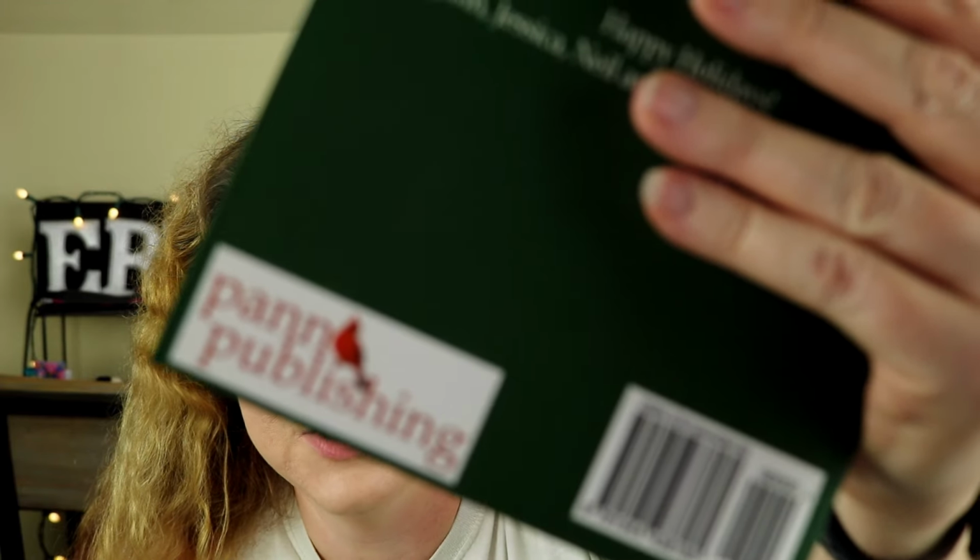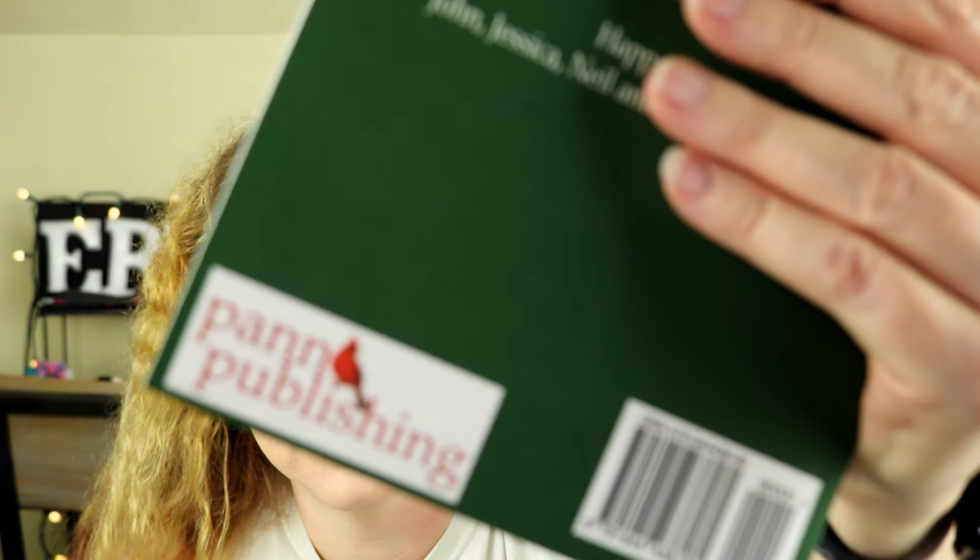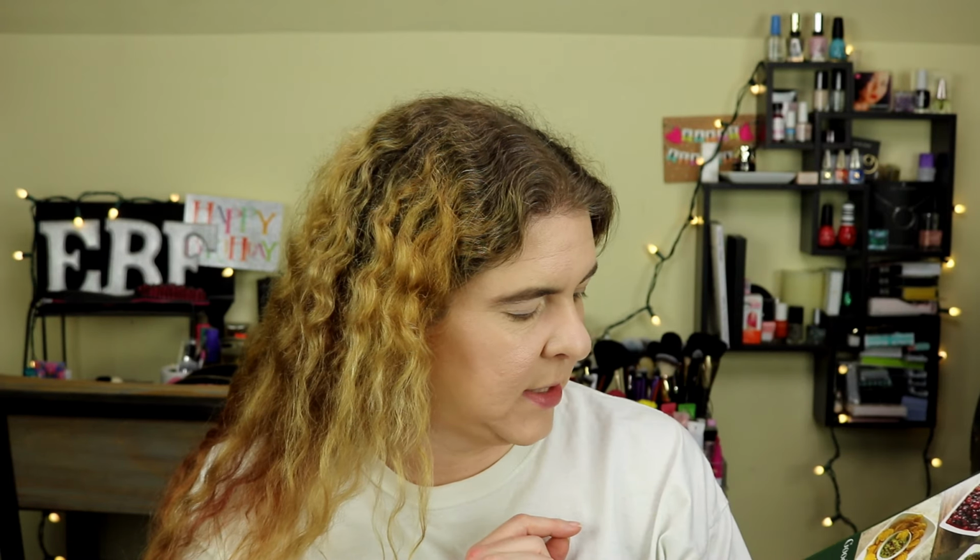But I also have a publishing company called Pan Publishing. My husband and I started a publishing company, and it's called Pan Publishing, and you can see that is our insignia. And if it'll focus, you'll see that it's actually a cardinal on there. So cardinals have a special place in my heart. This book was actually one we published. It's called Good Stuff You Should Eat. So John came up with all the recipes. We based some recipes on stuff that we got from both of our mothers. We recreated some of their recipes in here. But yeah, Good Stuff You Should Eat.